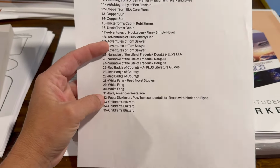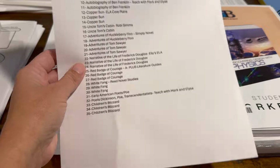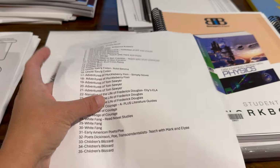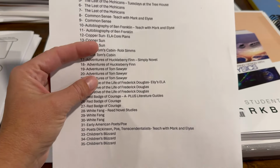We're going to do a little bit of a poet study near the end, just because as much as we dislike poetry, we probably should study some of the bigger names of American poets. And most of them I have purchased the lit study, like I've got them saved. So that's what the notes are here, like the Robbie Sims, Simply Novel, Ella's ELA.